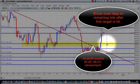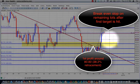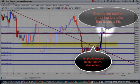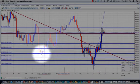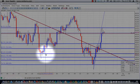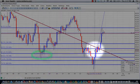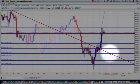So as the market bounces here, it may pull back a little bit, or it may shoot right through. I don't know what it's going to do. But I just want to make sure that I take some profit off the table, so I can manage my equity of this trade. So once I do that, my second target is going to be this 61%, which is at 80.30. So once again, we have support here, we have support here. So I anticipate the market to come back and retest that area around 80.30.